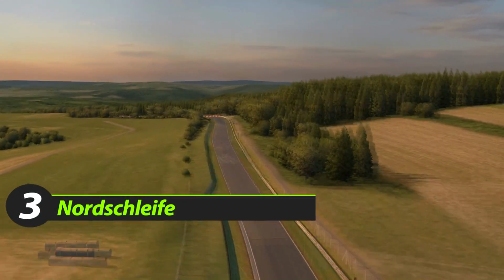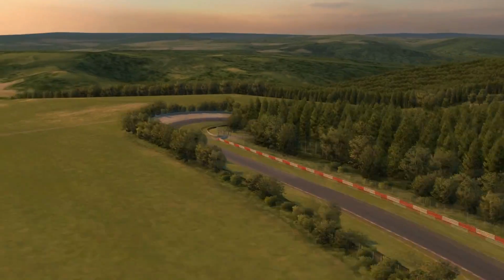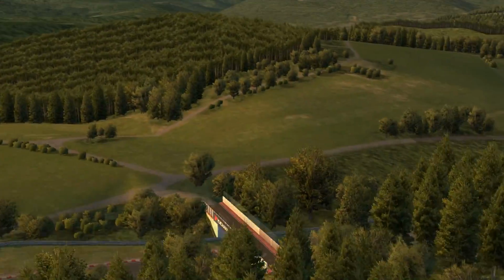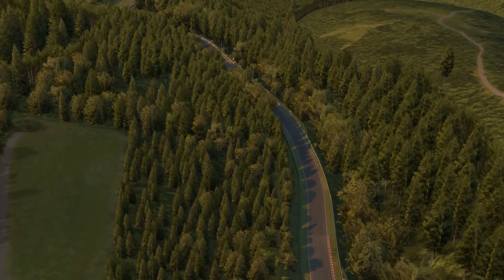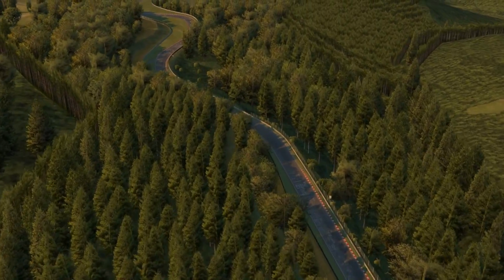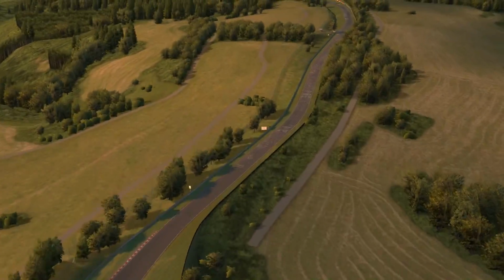So you know it had to come somewhere. In 3rd place we have the Nordschleife. And in my opinion, this is the most value you can get for your $15 on iRacing. This track is, in my opinion, the best Nordschleife ever created in a sim racing game.